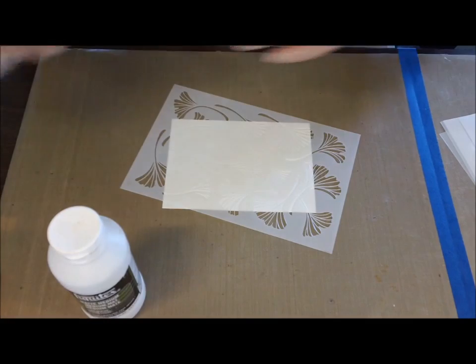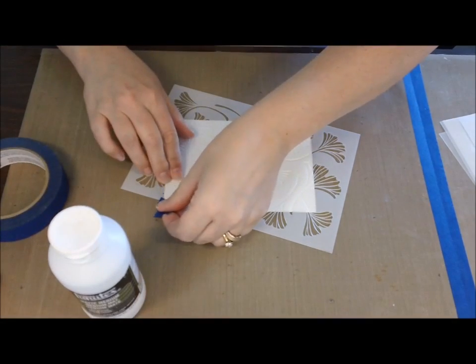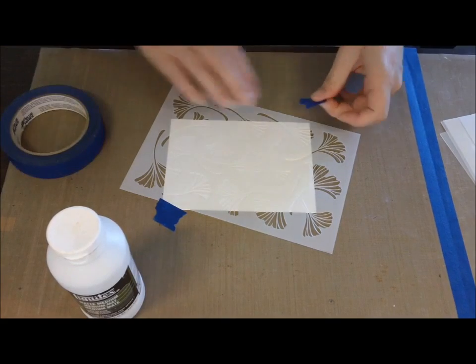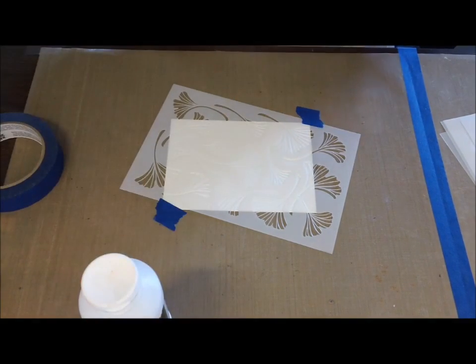That's going to work. And I want to hold it still. Slap down a couple pieces of tape. One of them has the paper and the stencil in it. This one just has the stencil. So hopefully that'll keep it nice and clear for me.